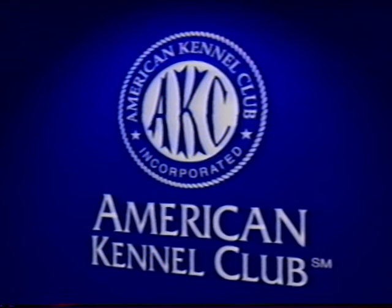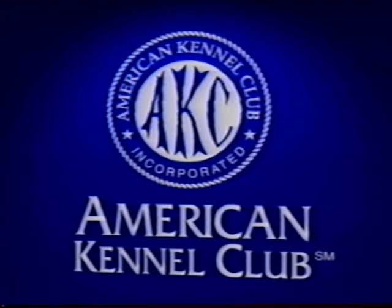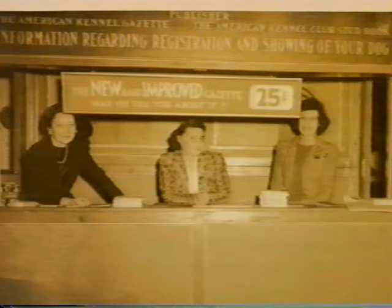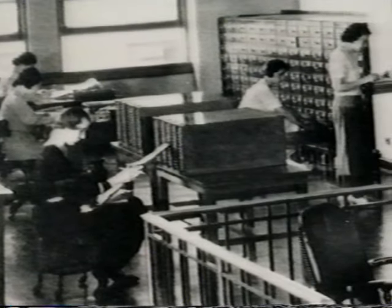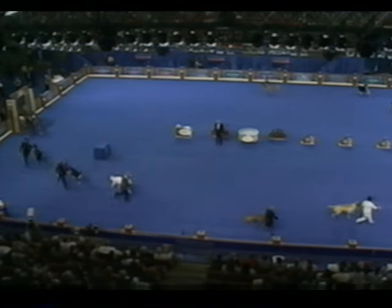Founded in 1884, the AKC is a club made up of clubs. There are over 5,000 AKC-affiliated clubs. As one of the oldest sporting dog organizations of any type, the AKC sanctions nearly 15,000 events annually, and as the world's largest dog registry, registers nearly 1 million dogs per year.